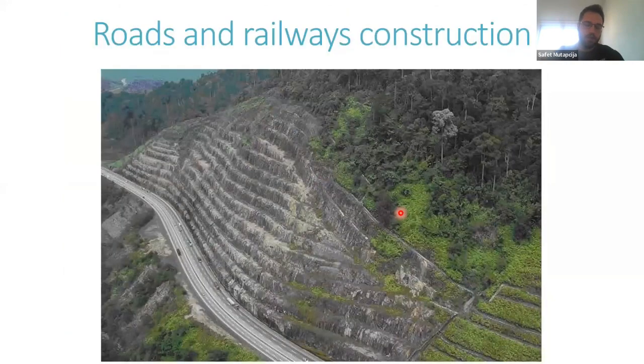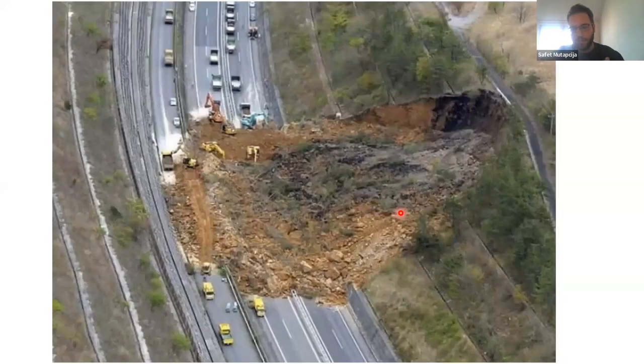This is a really good example of how the road should look like. This is one greatly designed slope. It's a huge slope. It's really hard to design those things. It's really hard to actually make sure that it's going to last for the next 100 years. And if it's not, that's going to happen.